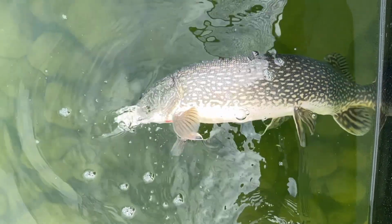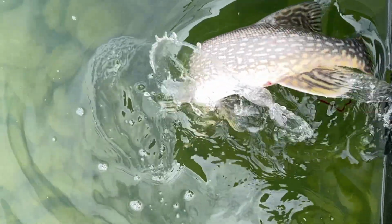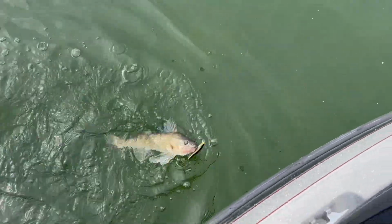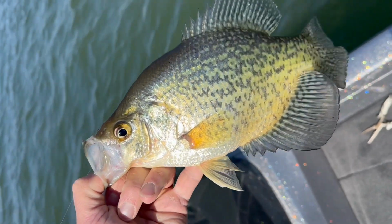Now to the fishing. The fishing out here has been excellent. I have had a great time the last couple of weekends out here. We have run into a variety of fish. I'm trying to think, I think today I got 6 different species out here: pike, walleyes, silver bass, sheepshead, largemouth, and a lot of crappies. And I'll be getting to the crappies in just a minute.